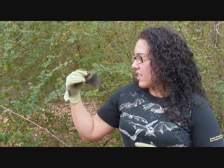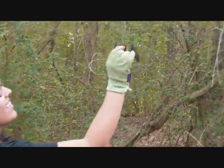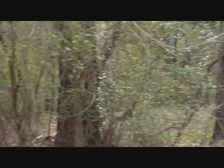And this guy's getting a little bit feisty over here, and I don't want to stress him out too much, so we're going to let him go and say thank you for getting a glimpse into the world of these wonderful flying mammals. And there he goes, off to find a safe place to roost for the day, and then he'll come out at nighttime to feed.